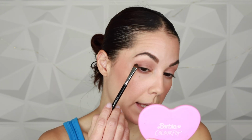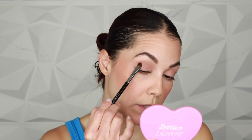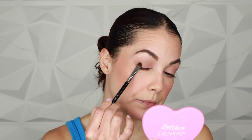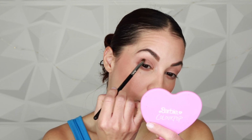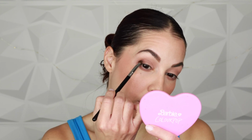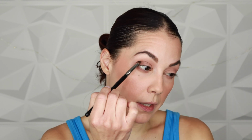With a Sigma E57 eyeshadow brush, I'm going to take that Tender shade, which is the deepest one that I use on my lower lashes, and I'm going to pat this right on this outer V area. I'm going to start by just tapping to place the color. And then with the edge of the brush, I'm going to kind of rock it back and forth in my actual crease a little bit. I'm not bringing it up too high, just right in here.